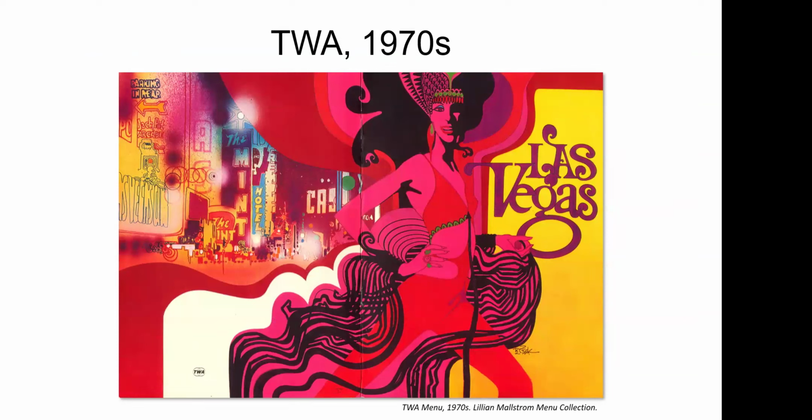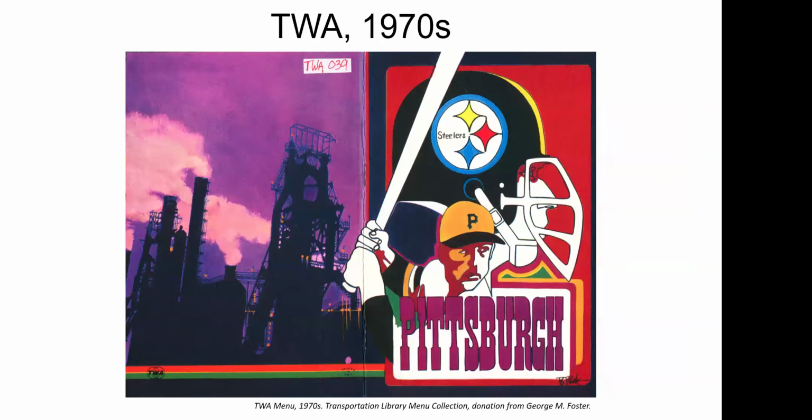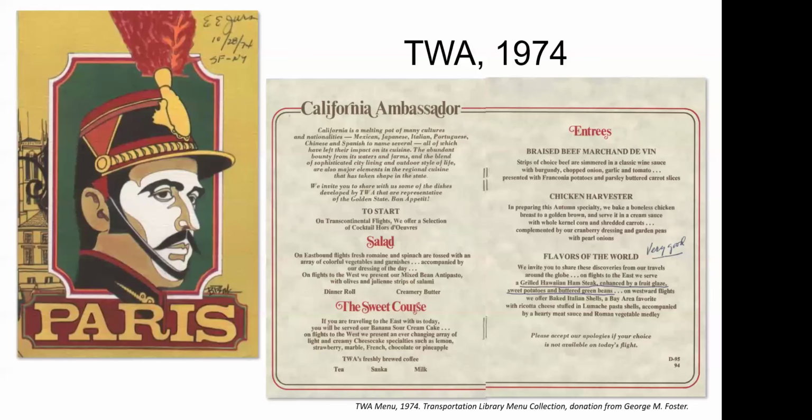This was one of the menus that had been missing from our collection, and it was part of the Lillian Maelstrom collection, so just a delight to find this there, the Las Vegas menu. And then slightly different, the Pittsburgh menu. I just think this is so charming with the Steelers and the Pirates, and in the background, the steel mills of Pittsburgh. I have two more from this collection. I know it's a lot.